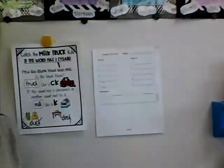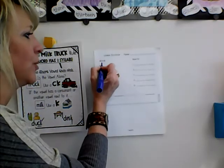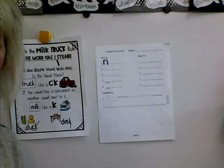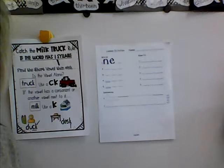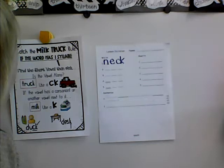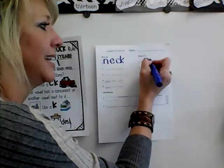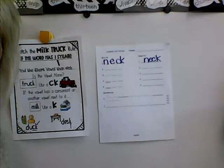Let's practice writing it together. What do you hear? N. Very good. We're going to write that on our first sound line. N, e. What vowel says e? E. Good. And we've already decided that C and K are going to be at the end of this word on a line together. N, E, C, K. Now, you can come to this line and rewrite it neatly all together. Neck. Great job, guys.